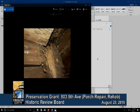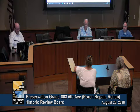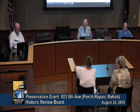Where's that Elk Ridge? That porch sits higher than 30 inches off the ground, is that right? Yes.